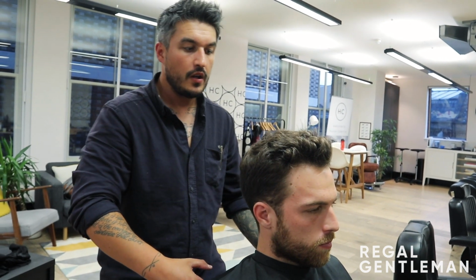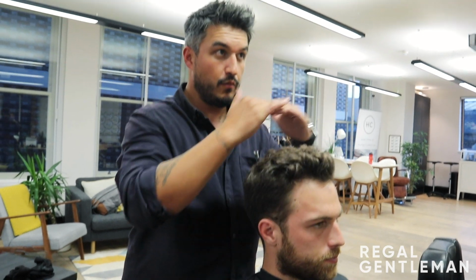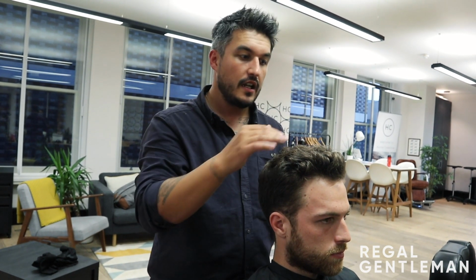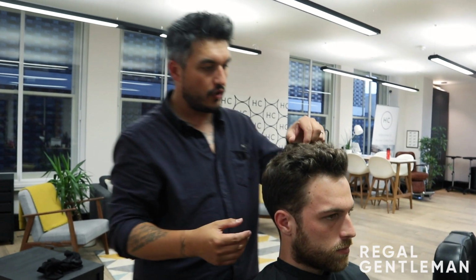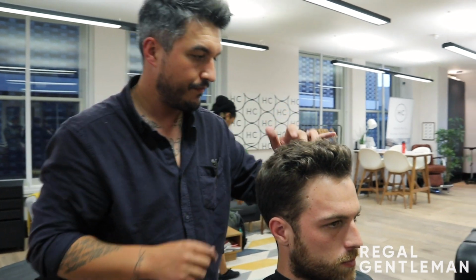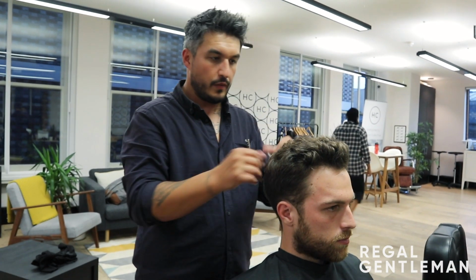On the top, we cut it to a length that we worked out with Mark. I asked him how much length he wants off, and we went a bit shorter. It worked out to be about half the length, so roughly 1.5 inches, give or take. Then we added a couple of different texturizing techniques in there. We didn't overload it with texture because it doesn't need it. As you can see, he's got a slightly finer texture. He's got a lot of hair, but it's a very fine texture.